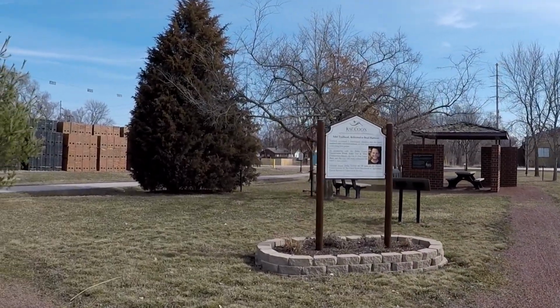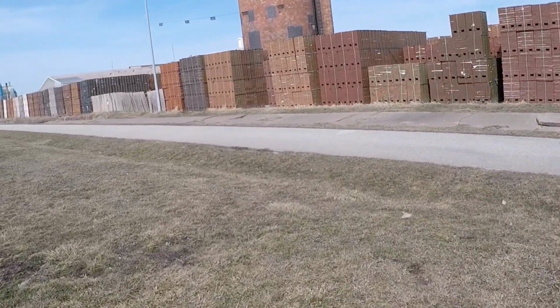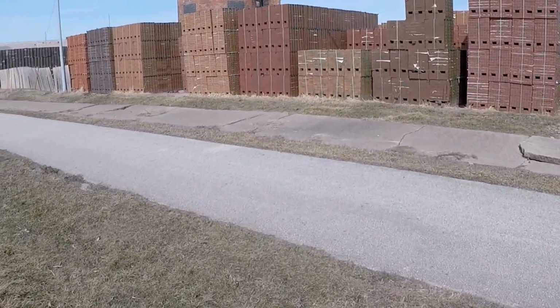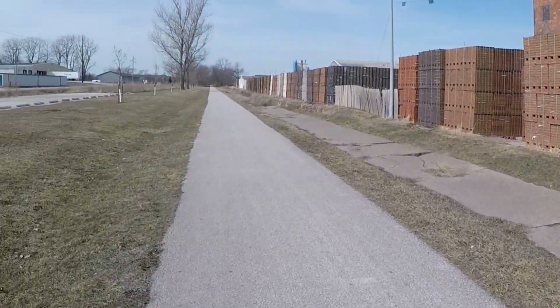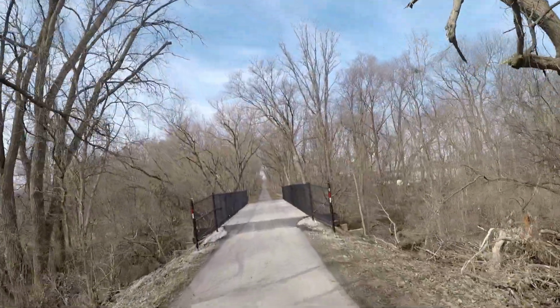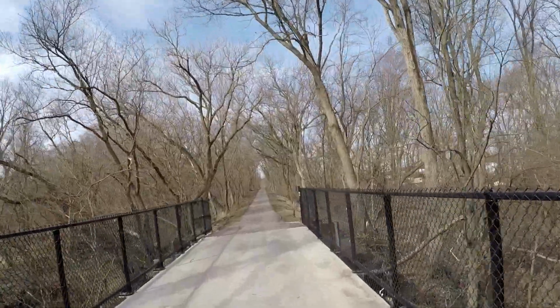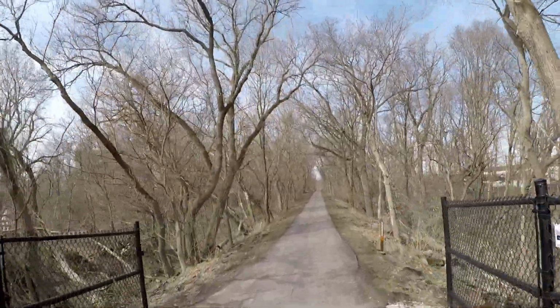Beautiful day here. It's already about 62 degrees at 10 o'clock in the morning in early March. Here we are heading off on the trail at the brickworks of Adel. We're going to head to the west of town towards Redfield and then on to Linden. We're riding the Raccoon River Valley Trail today.